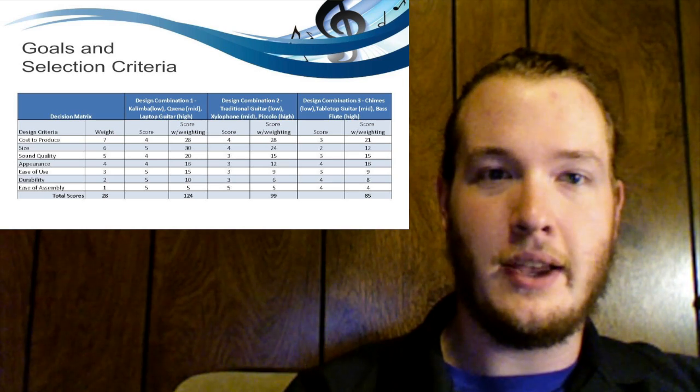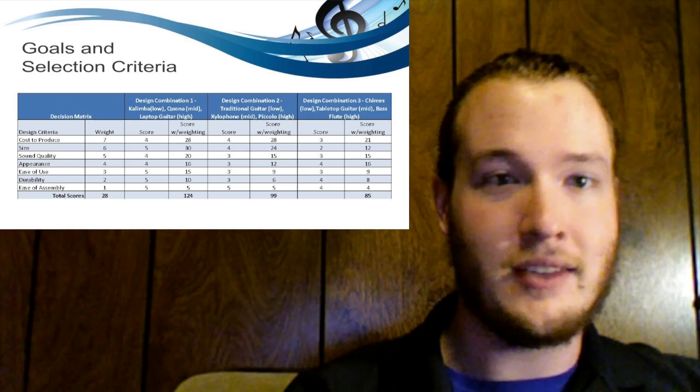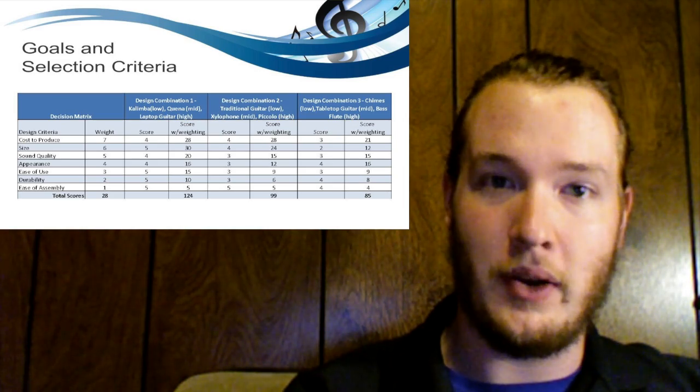With these criteria in mind, we evaluated different combinations of our proposed instrument designs and settled on the combination shown in column 1 of this slide. Now we would like to share with you our proposals for each instrument. For my design, I've created a wind instrument.